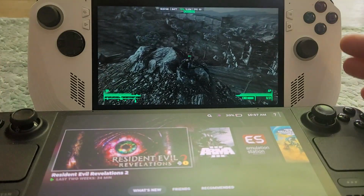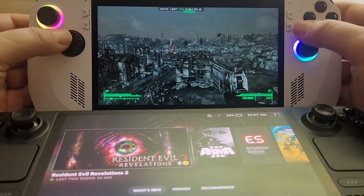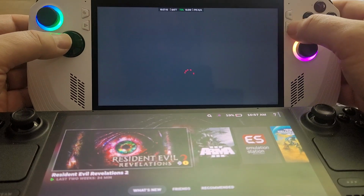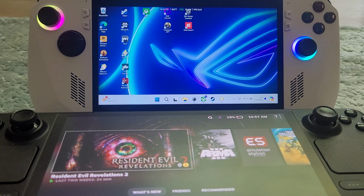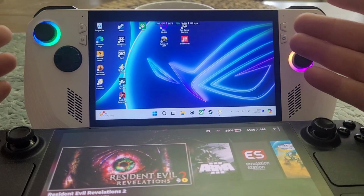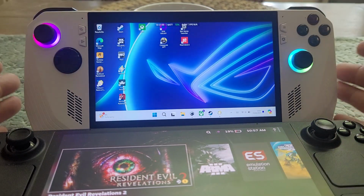Then we get onto something like the ROG Ally. Now, the beauty with the ROG Ally is that if we press the right button, as you can see here, in fact, let's move this so you can see it a little bit better. That's better, isn't it? As you can see, this is a Windows 11 PC. That's what the ROG Ally is.